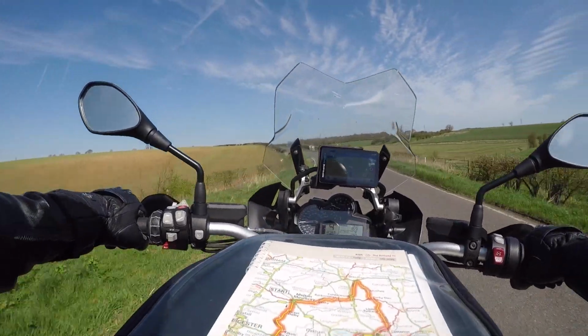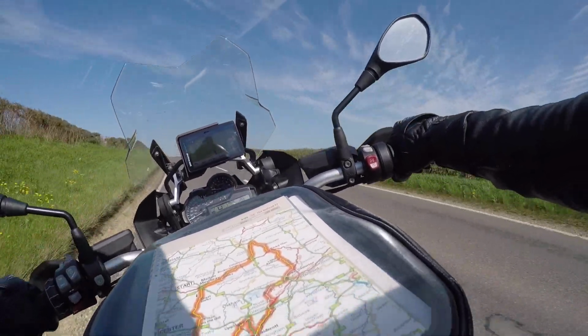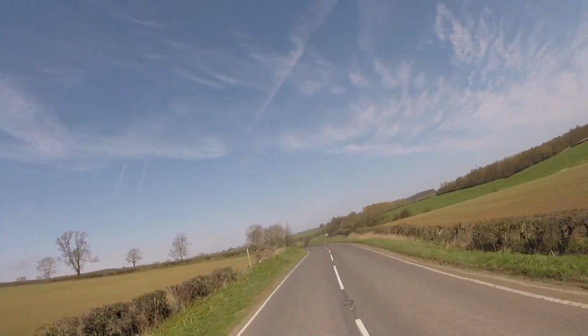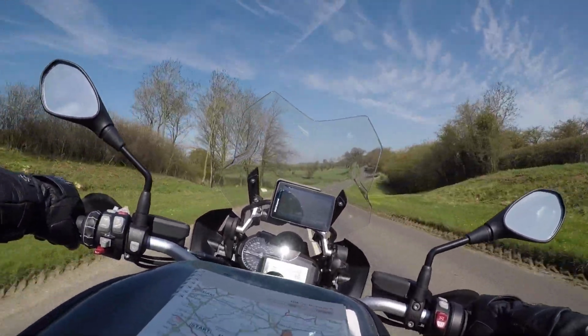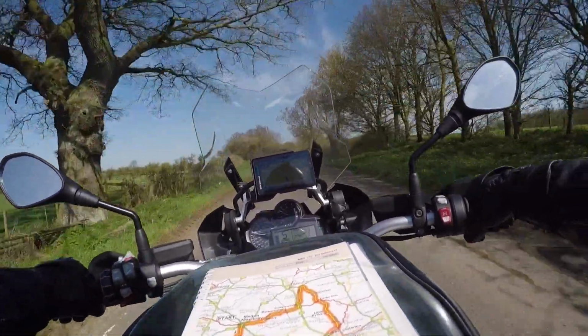As you can tell, I'm quite careful around corners compared to some bike riders. Well, careful, slow. Slow round corners compared to some riders, or most riders probably. But it's still enjoyable, just taking these sweeping bends carefully. Beautiful countryside too.